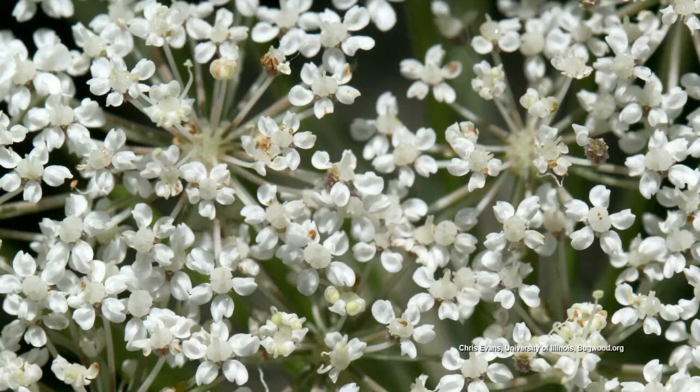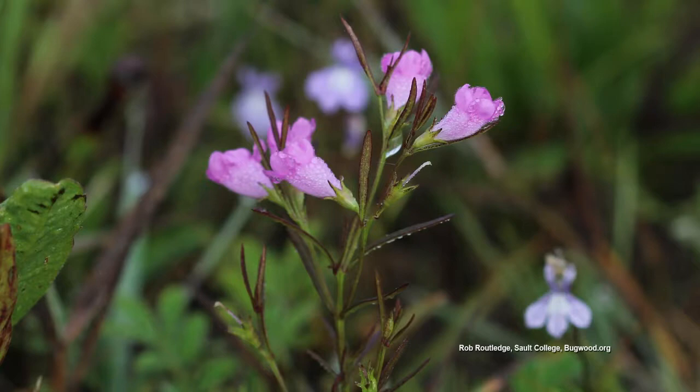Another example of an umbel that people might be familiar with is the Queen Anne's lace. Everybody knows Queen Anne's lace. That's an umbel inflorescence. And then we have another one, there's all kinds. There's one called a raceme, which would be the arrangement of flowers that are really close to the stem, like a foxglove. But inflorescence is the term for the entire flower structure, including the different parts.